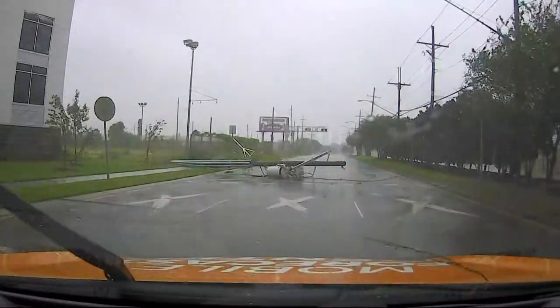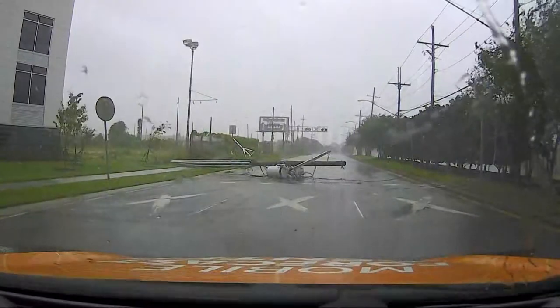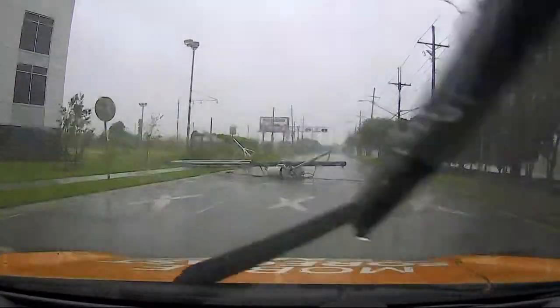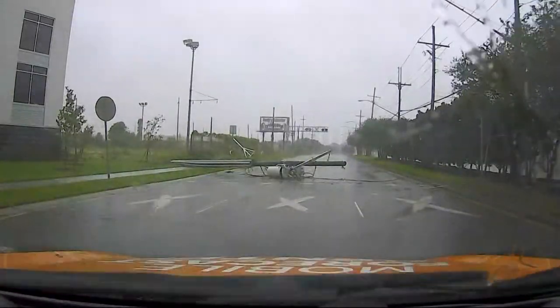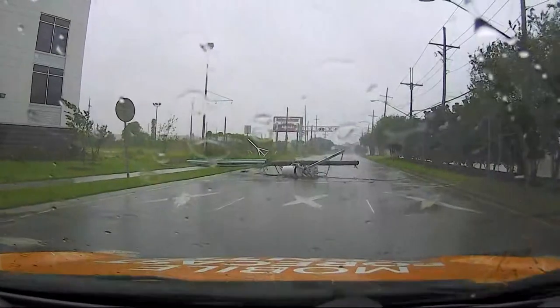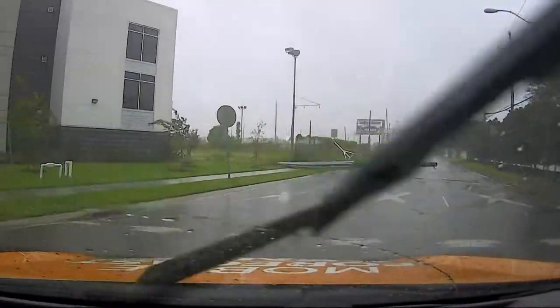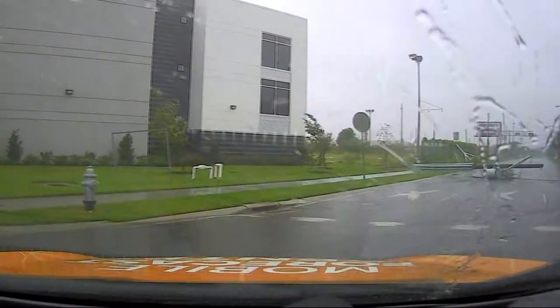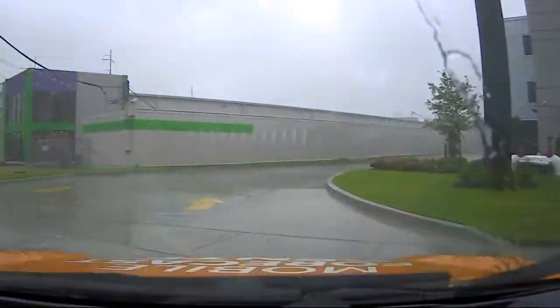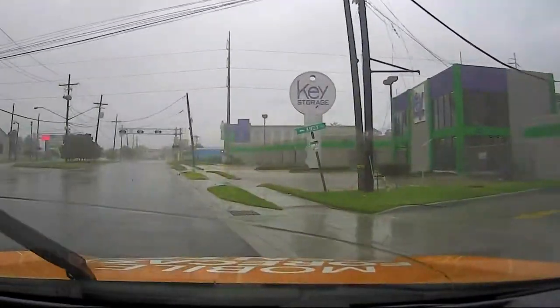Again, we were on US 90 headed west, trying to get to Jefferson Parish, Metairie, Kenner, to give people a broader view of what's happening in different parishes here. We just swung around the opposite side of US 90 to avoid that transformer. Jeff Hackett, our photographer and navigator right now, is now going to return to that westward route and head further west as much as we can.